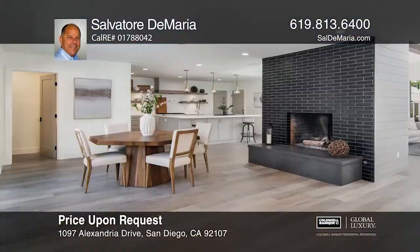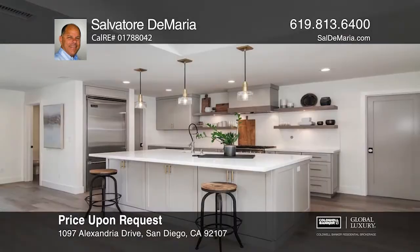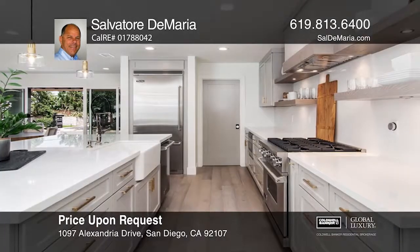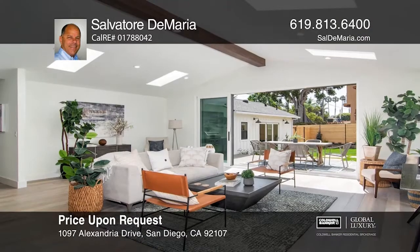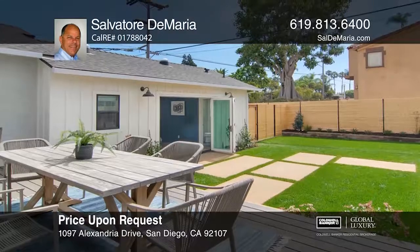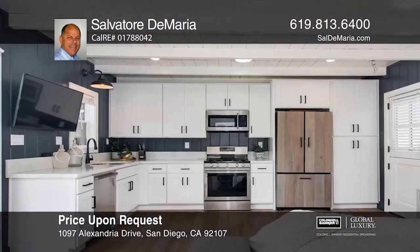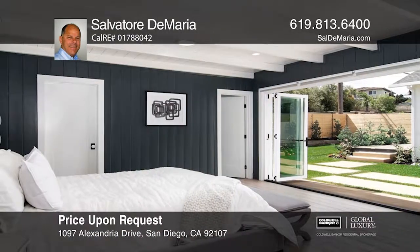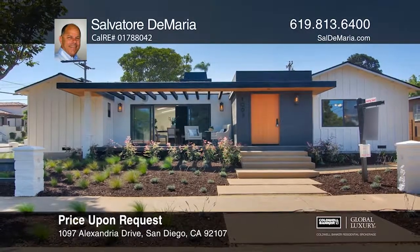This newly completed home in Sunset Cliffs features 4 bedrooms, 4.5 baths, and a bright open floor plan. The gourmet kitchen offers high-end stainless steel appliances and a walk-in pantry. Beautiful Fleetwood and La Cantina doors lead to multiple decks, creating a seamless flow for indoor-outdoor living. This beautiful single-story custom home sits on a large private corner lot and features a guest casita complete with a full kitchen, bath, and private yard. Come see all this home has to offer with Salvatore Di Maria.